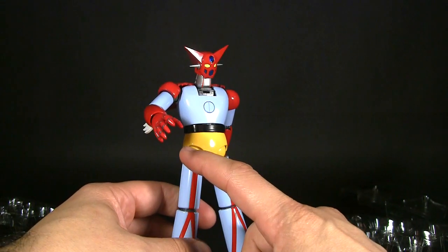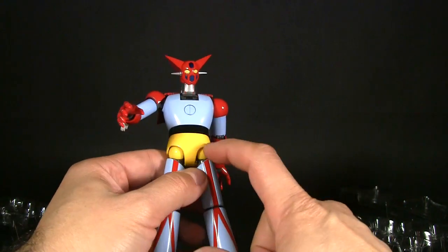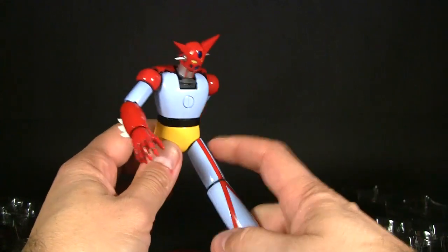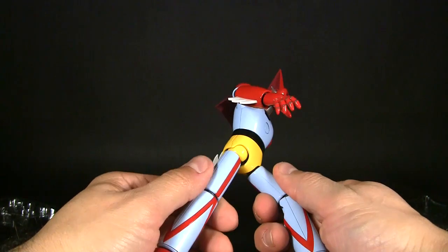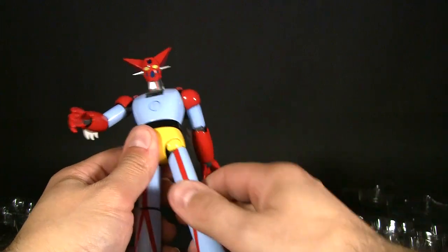I don't think they did that with the Mazingers. Were they silver? Even though these diapers are blue. But look at this, they did the yellow so they match. And then of course you can bring the legs forward. You want to be careful, and they do specify somewhere in the instructions to be careful when you do that, because since there's a lot of metal in this guy and it's painted metal, you don't want to chip the paint, do you? Of course not.